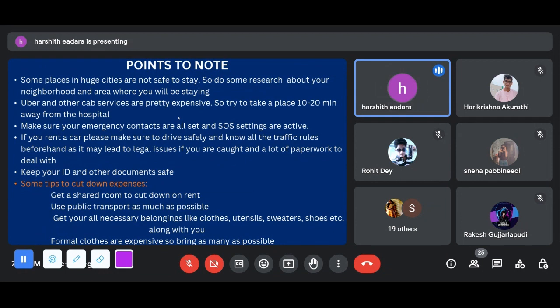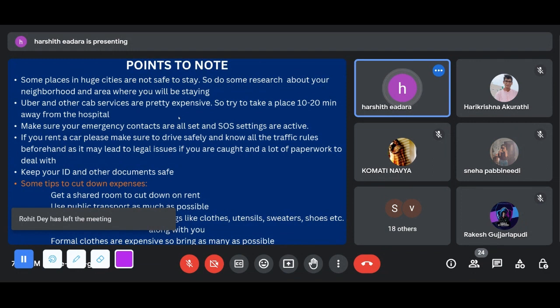If you rent a car, so if you want to drive on your own, you can rent a car, but you need to know the traffic rules and drive safely beforehand, because if you hit someone, it will lead to a lot of legal issues, and if you are caught, it will take a lot of paperwork, and it's a very tiresome process. So I don't prefer getting a car, but if you're interested, you can do that. But please try to drive safely and know all the traffic rules beforehand.